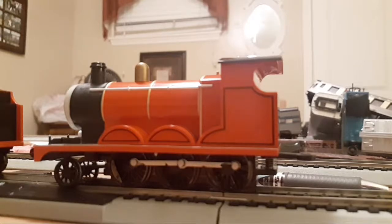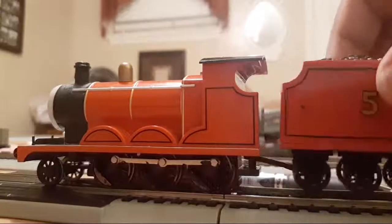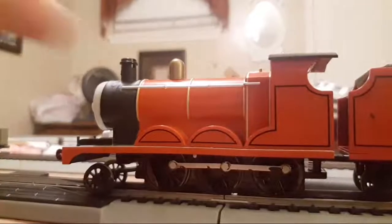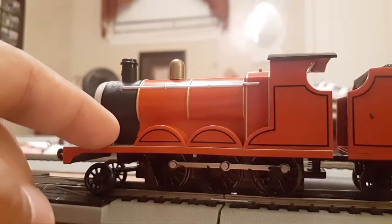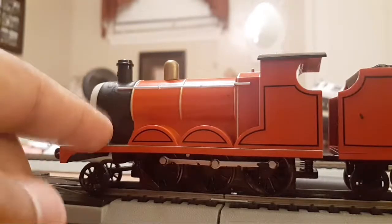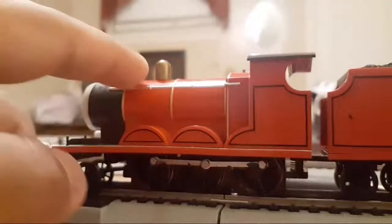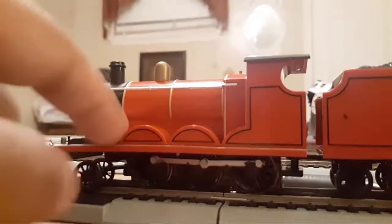But the main thing I wanted to do, because it was such a glaring problem, I'll put his tender back on. The main thing that was such an eyesore, for me anyway, was his smoke box. Bachmann normally have his smoke box in red, matching his paint. But as we know in the TV series, James's smoke box from the funnel down to his running board is black. So what I did is I put a bunch of tape right about here and even down here. So if I bring it up a little bit, there's very little to no black paint on that running board. I also put a little bit around his face, right here. That way, whoops, sorry James, didn't mean to derail you.